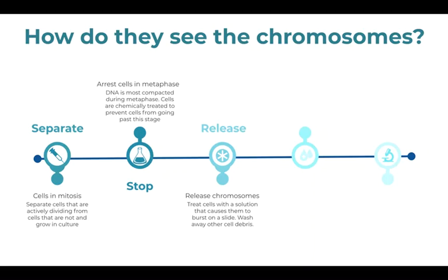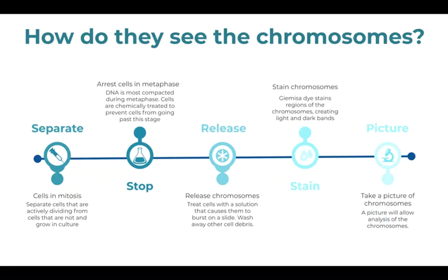They wash away all the other cell debris. A dye is used that stains regions with lots of DNA bases, adenine and thymine. This region has fewer genes and incorporates more of the dye than the regions containing the genes. This creates a specific light and dark pattern for each chromosome. After staining, a picture is taken under a microscope so the chromosomes can be arranged by size and counted.